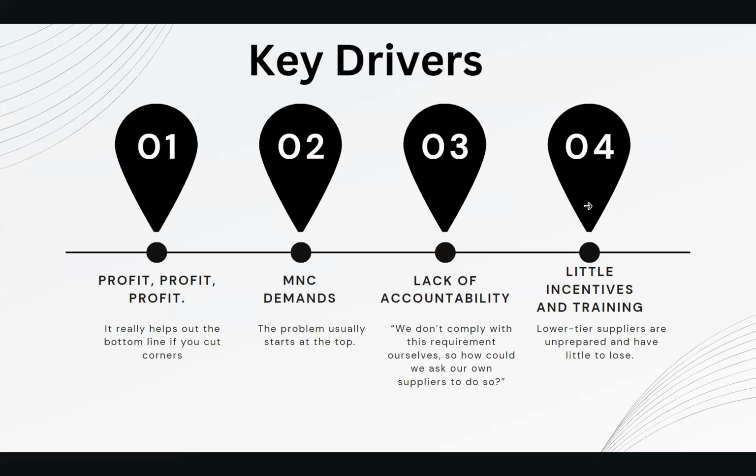MNC demands, meaning this problem usually starts at the top. When the MNC has large demands, they want to meet a big order in a timely fashion. They want to deliver for a big client, and this could strain the manufacturing process and the employees. And so this problem usually starts at the top, meaning MNCs need to be more considerate of their capacity.